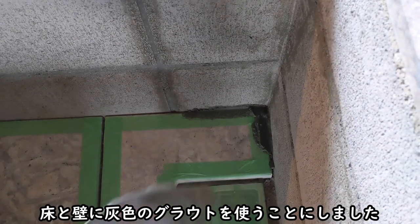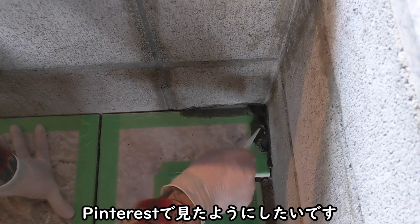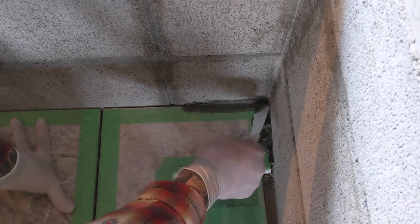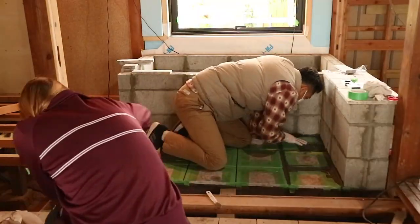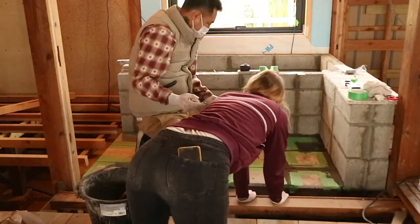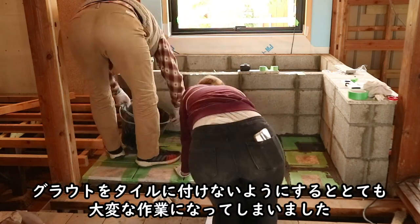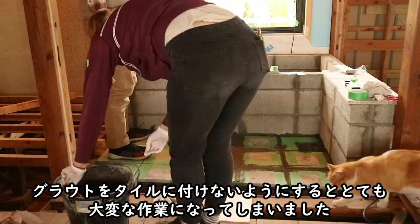We've decided to use a grey grout on the floor and on the walls, like what we saw on some of the Pinterest pictures. As you can see, trying to avoid getting the grout on the tiles made it quite a fiddly job.